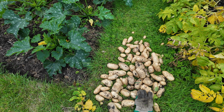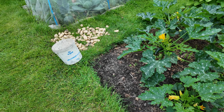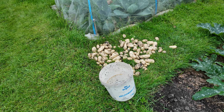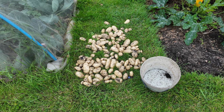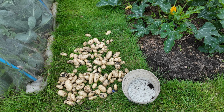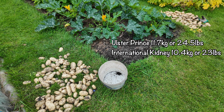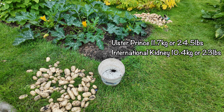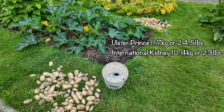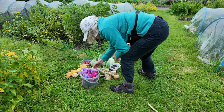Weight wise, I'll put on what they are when I weigh them up at home. They both filled the bucket about twice, so I'm guessing there's not too much in it. But I'll weigh them up at home and add that to the bottom of the screen. And it's still trying to rain, not properly, it's just horrible drizzle. Still, what can you expect? It's summer. The harvest is being prepared for its picture taking.